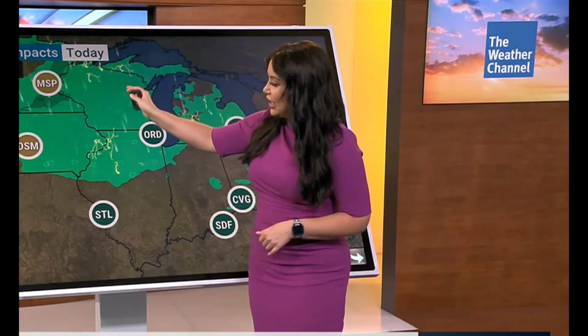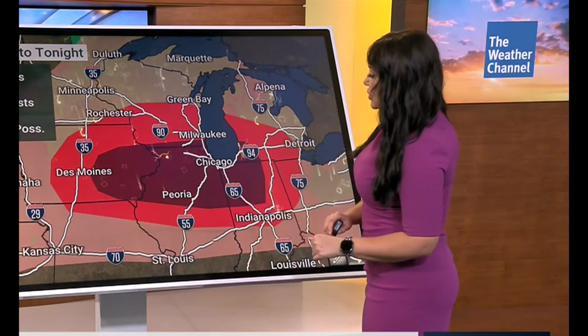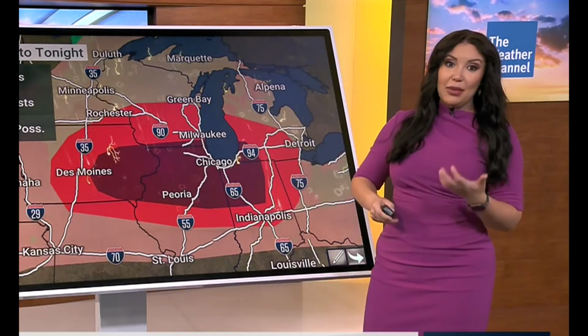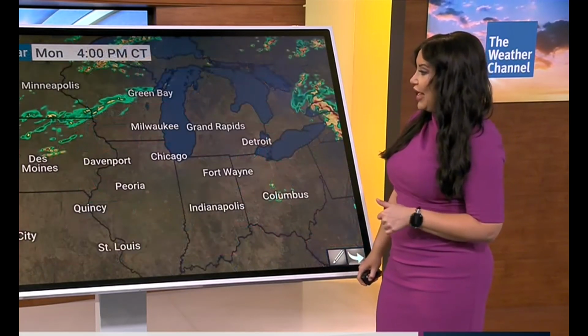Also, there's the possibility for some delays for airports like MSP down through DSM, and then those later storms out of ORD. I know it's got a green bubble on it, but when you have those storms blasting through around 7, 8 o'clock in the Chicago area, if you have one of those later flights, that could certainly be impacted. There's the possibility for some severe storms into the nighttime hours. We'll watch as storms roll down from the northwest to the southeast. We've got the possibility for damaging winds, hail, and isolated tornadoes. So all of that is in play.